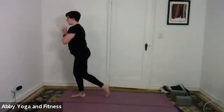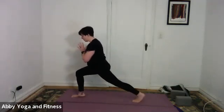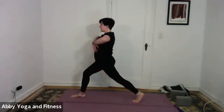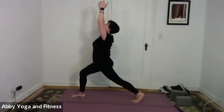We're going to slide that right foot back in. Slide the right leg back for your lunge position. Zip up from the midline as you inhale and lift the arms up.